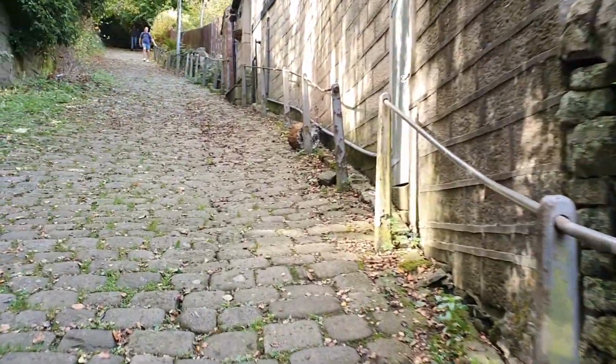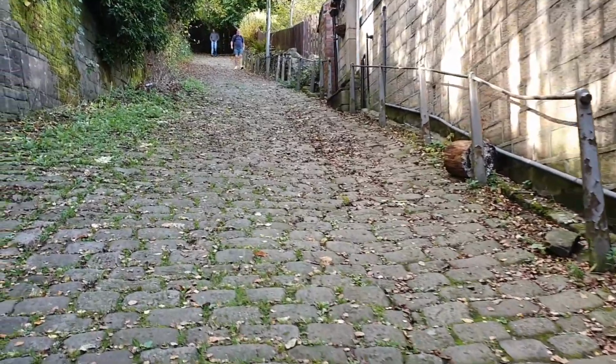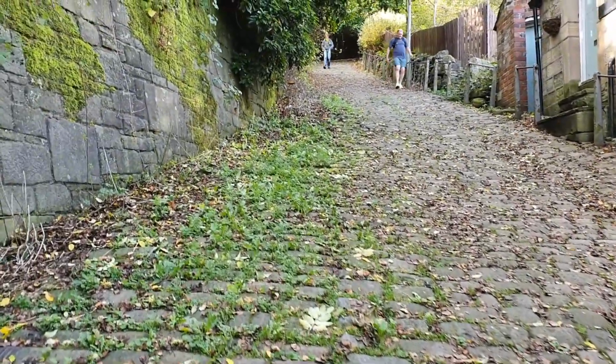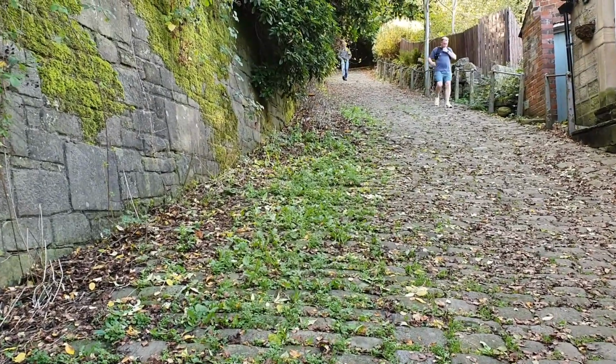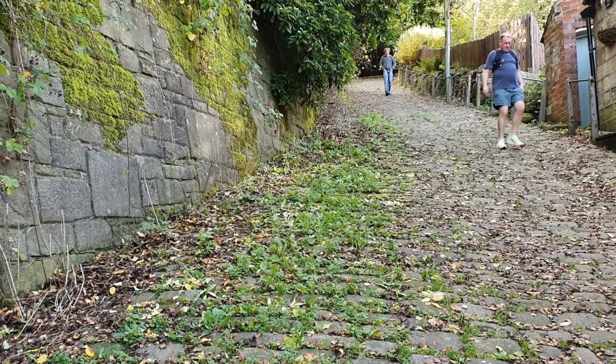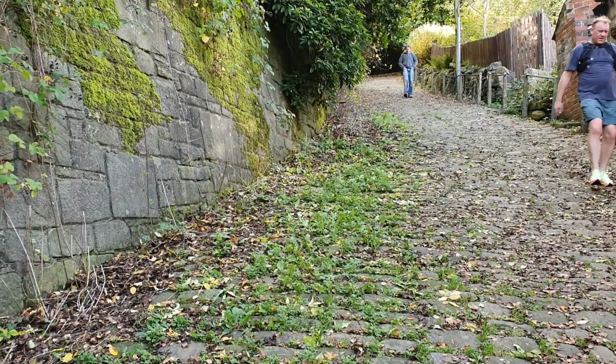As you can see, it's rather steep. I won't be doing the whole walk up here. It's about as far as I'm going, but you can tell it gets narrower further up. I'm going to drive up to the top, and then show you what it's like up there.